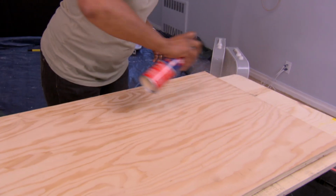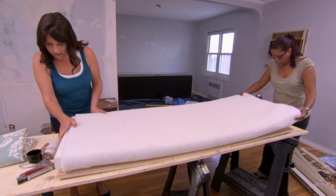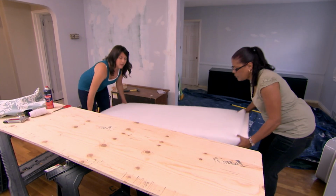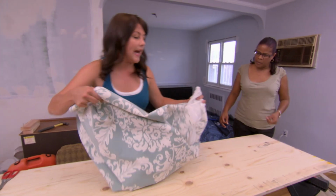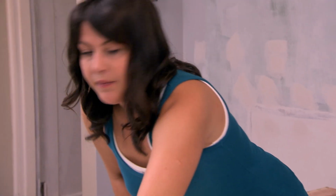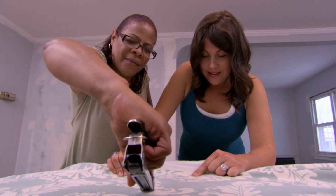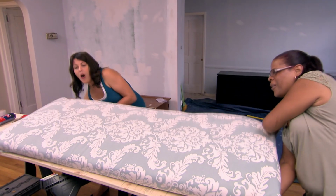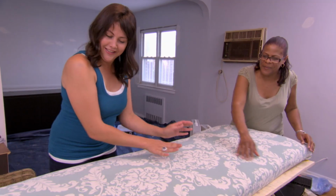Yeah. We want to stick the foam down to the plywood. We want to get it right to the edges there, like that. Perfect. Okay. Lay it down like that. Now we want to put this brocade face down. Okay. This is the fun part. Excellent. Oh, wow! A little warm feeling of pride inside.